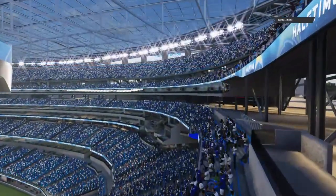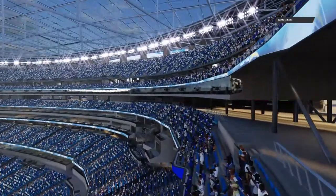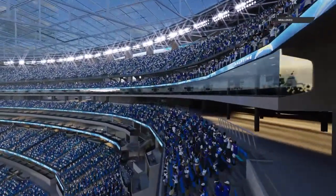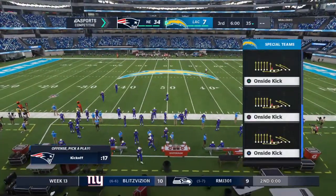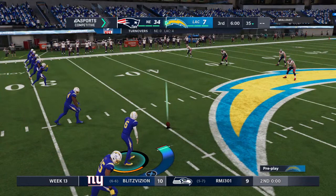So at halftime, it's the Patriots with the advantage, as we send you to Orlando to check in with Jonathan Coachman at our EA Sports Halftime Report. Coach?